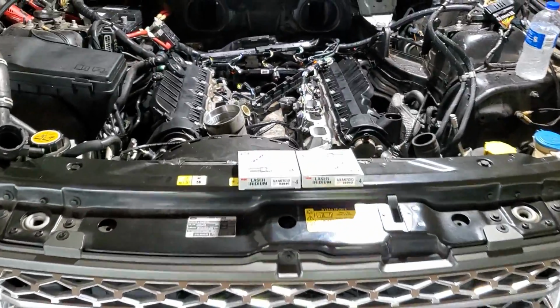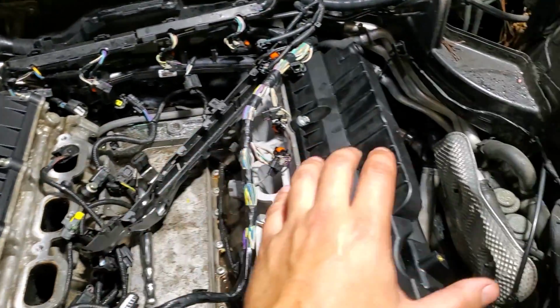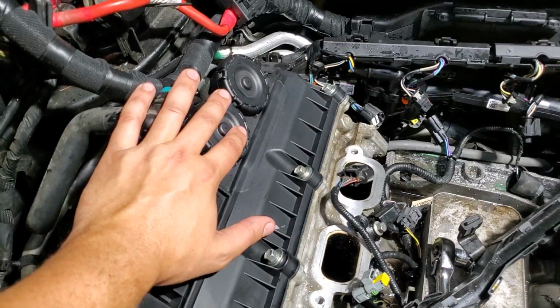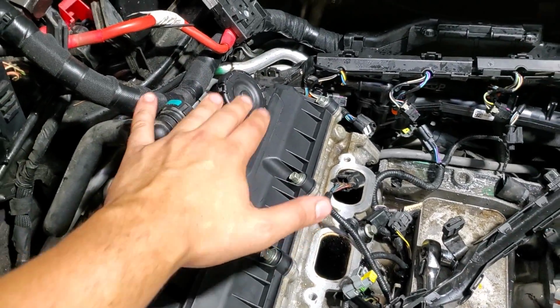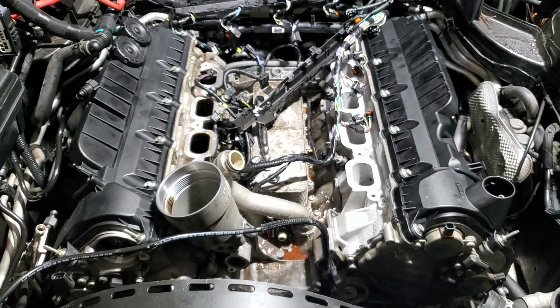Ran out to get some lunch, came back, and Nick sewed up most of this engine bay. Look at the brand new valve covers in place. It's cool to have new valve covers because there's new PCV diaphragms in here. Those are prone to breaking. So there are so many new components in here. It's going to be awesome.